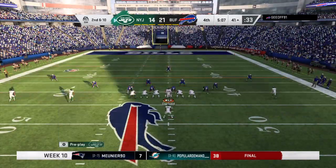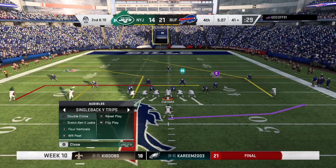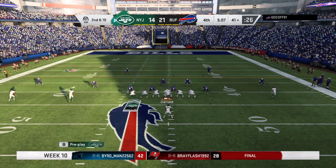Here now is 2nd and 10, again from the 41. Let's pick it up. It's out of time, guys. Out of time. Let's get off the field. Bravo. Check nickel, nickel, nickel.